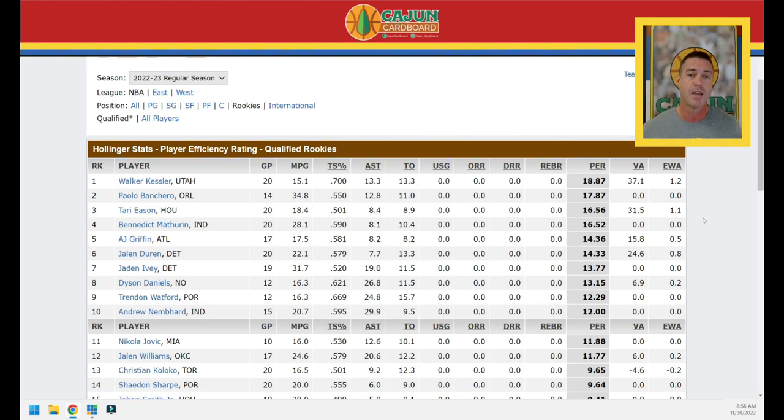And it's okay to say that because we've had a slew of classes that were absolutely incredible, going back to Doncic and Trae Young, and then Zion and Ja Morant, and then LaMelo and Anthony Edwards, which is pretty nasty. Cade, Scotty Barnes, Mobley, Jalen Green. I mean, that's a pretty damn good class. And now we've got Walker Kessler with the best PER of all these guys. The one thing that I noticed is that Walker Kessler is one of the leading shot blockers in the league on a per minute basis, and his PER is 18.87.